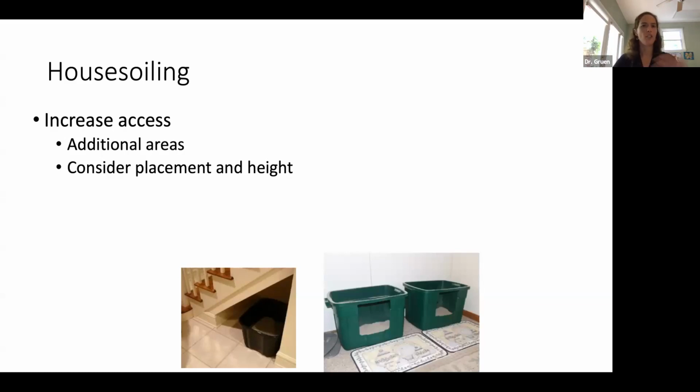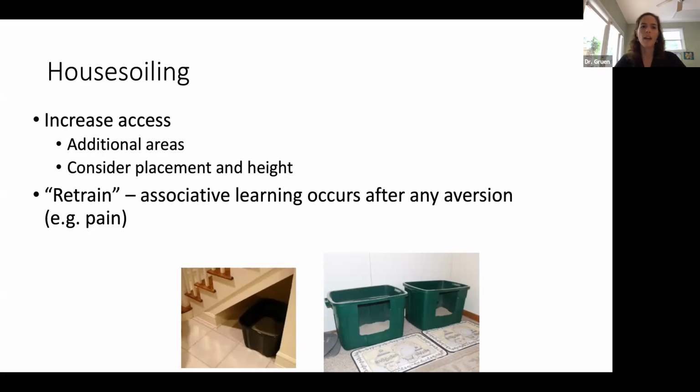Cats who like to urinate in one and defecate in the other, or definitely are not going to use a dirty litter box, but now are having to go a little bit more often. We want to make sure that we're providing for them. So we want litter boxes that are separated from each other. These two are not quite separate enough, but are a great example of litter boxes that provide access for cats who may have more difficulty maneuvering. We can think about retraining. Really, when we think about that for these guys, it's associative learning after aversion.